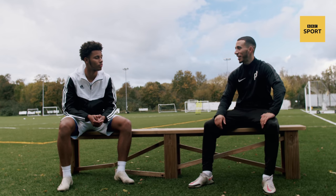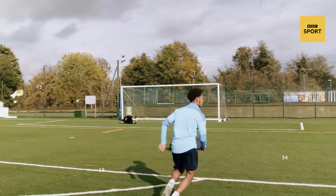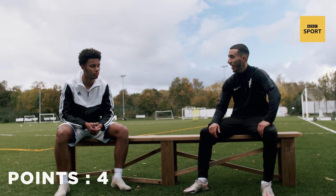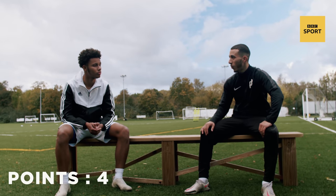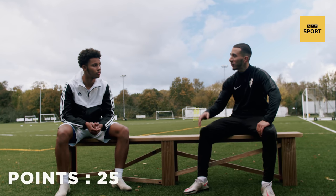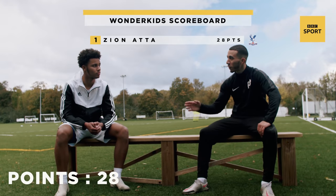But let's move on straight to the leaderboard, okay? So, we had three challenges. First challenge was finishing, all right? Five shots, you scored four. Love the diving header at the end, by the way. We then moved on to the obstacle challenge, okay? It's a mixture of speed, skill, and finishing. 40 seconds in total, you got 21. Fantastic. We then moved on to the penalty shootout, a chance for you to take me on head to head, all right? Three penalties, you got 3 points because you beat me. That's a total of 28 altogether.